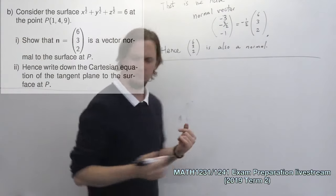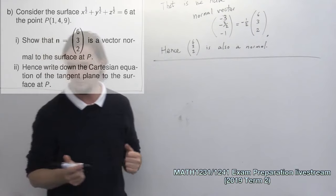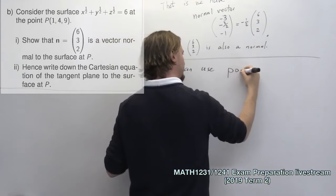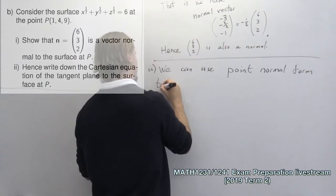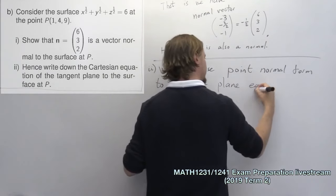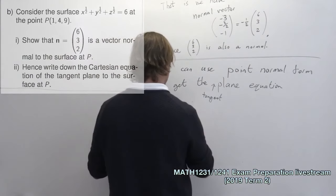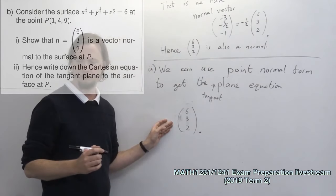So one way you could do this is, we have a point and we have a normal. If I want a Cartesian equation for a plane, the most obvious thing to do is point normal form. So for part two, I'll do it this way. We can use point normal form to get the plane equation, the equation describing the plane. I might slip in the word tangent, so the tangent plane equation. Well, it's going to be the normal, which in this case is 6, 3, 2. It could be any normal, but let's use the one they provided.